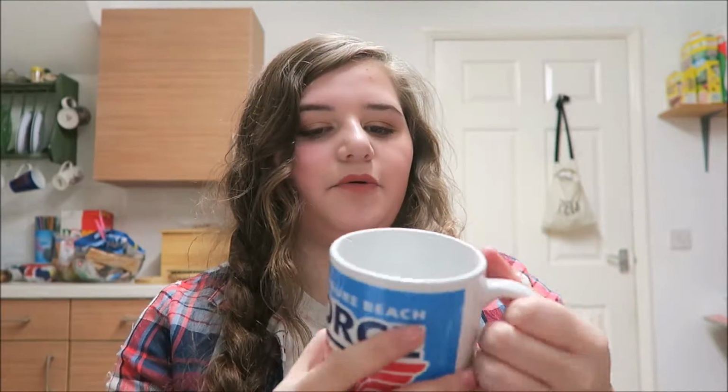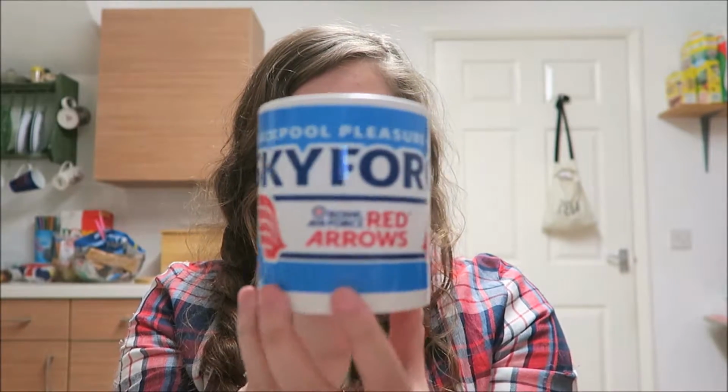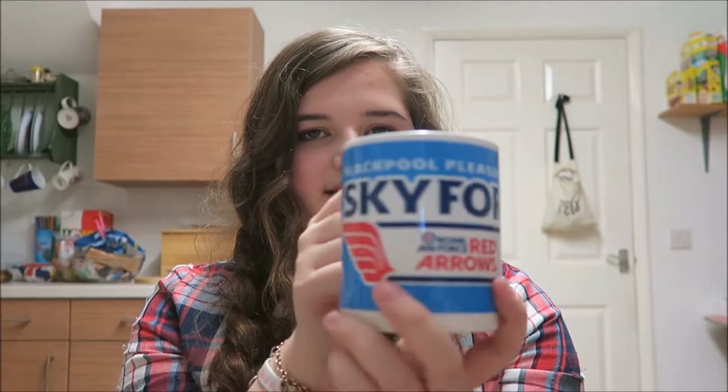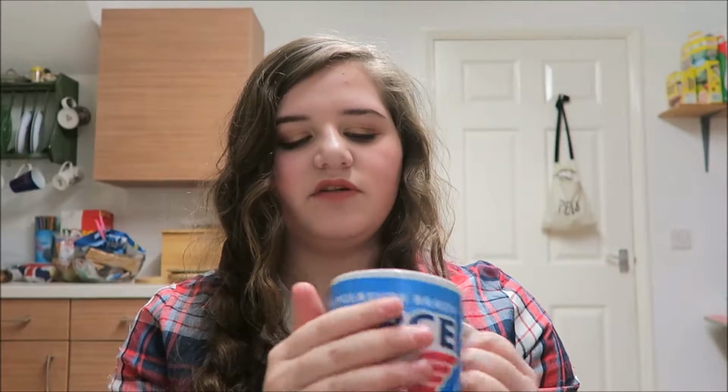And then I have this one, which is one of my favourite mugs of all time. I've had this one for quite a while. So this just basically says Skyforce. You can get it in the Skyforce shop at Blackpool Pleasure Beach, and it's so pretty, and it's just absolutely gorgeous. It says Skyforce, Red Arrows, Blackpool Pleasure Beach, etc, and this one feels quite smooth. I know it sounds so strange, but it actually does. It feels so much smoother than a lot of other mugs. I know it sounds so weird, but this was £5.99. So yeah, I have that one.